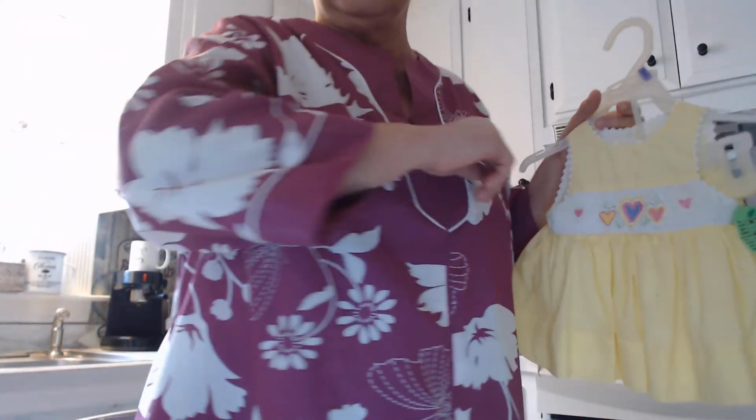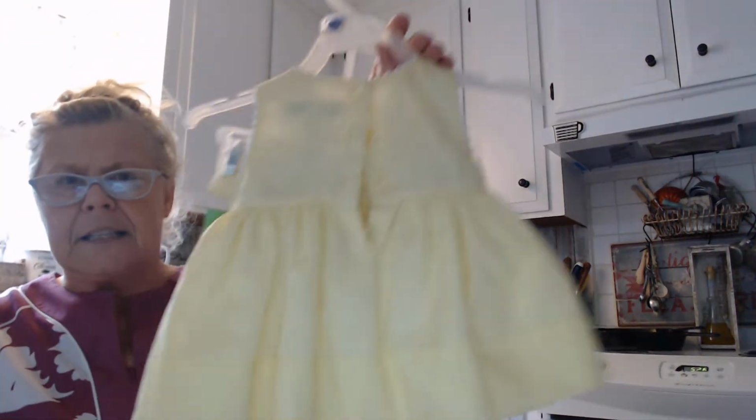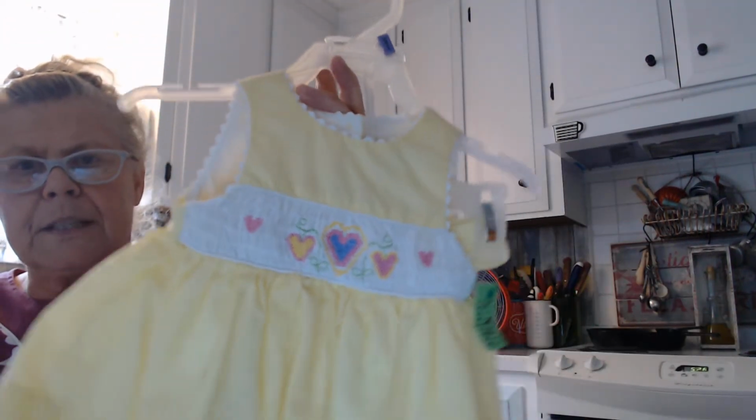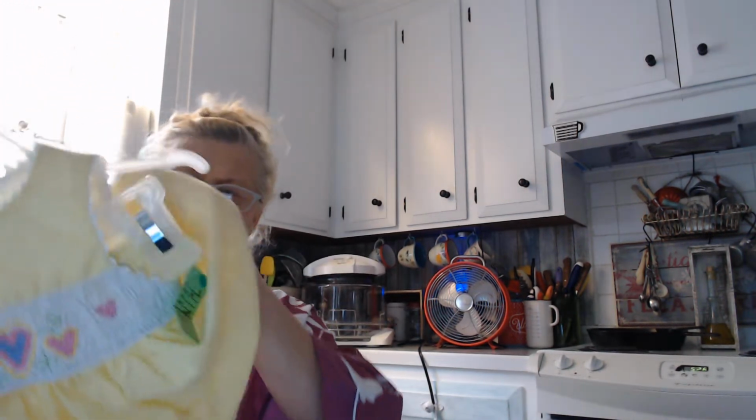Look at the sleeves on this thing. I mean, it's brand new. It's really nice. It has pockets and everything. But look at this. This was $2.99. Brand new. And it's got a lining.